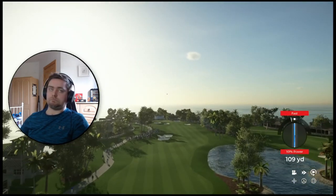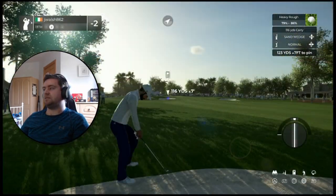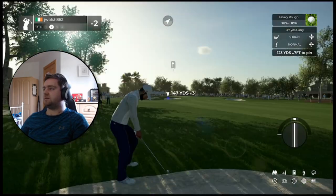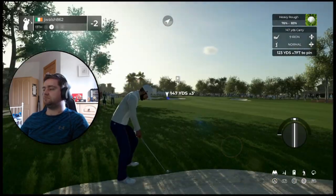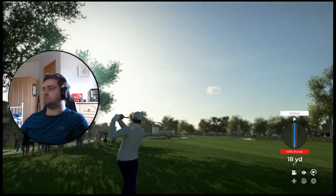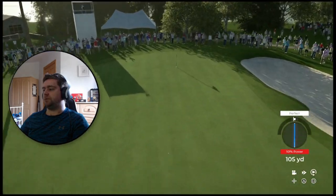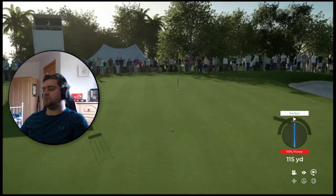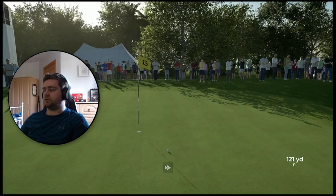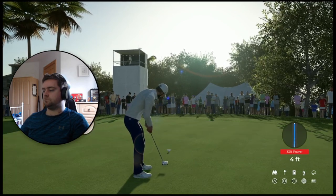Ooh, you hooked this one. I've had a good few of them this round, and that pops out deep in the bunker. I would have rather it stayed in there, to be honest. Would have got a better lie. This should be good, though, actually. This should run up, coming out of the rough. Yeah, we'll take that. It's a very good recovery shot. Looking good. 5 feet to the cup from here.